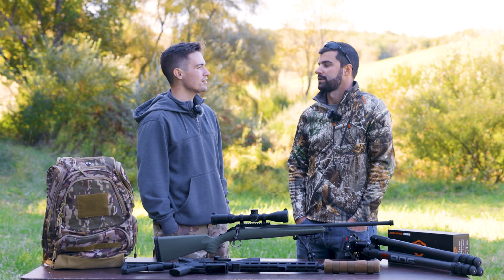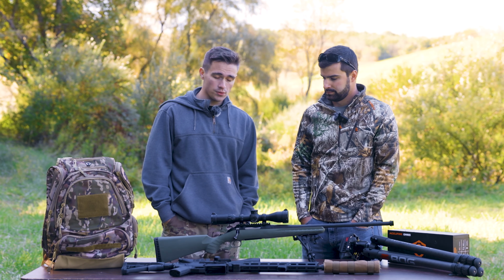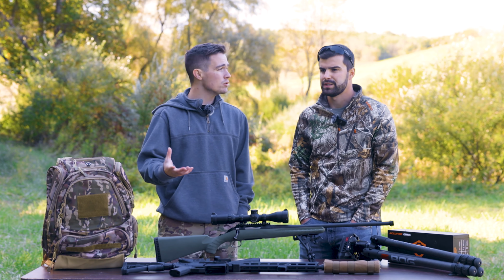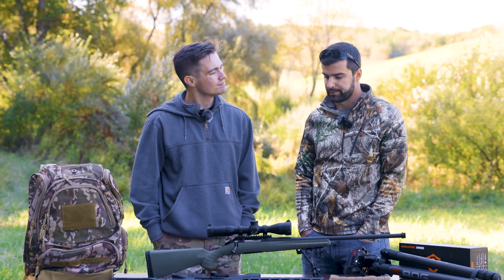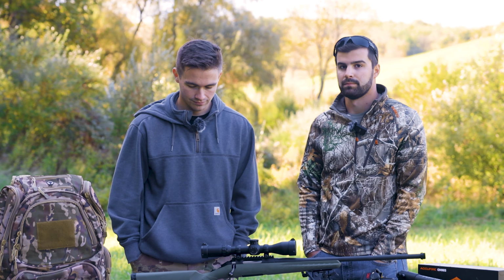So if it was me, I wouldn't worry about the accuracy difference in choosing between these two. I really think you can't go wrong either way. It's really how you want to hunt, what your purpose is for hunting, and how much money you want to spend. Yeah, your situation and how much money you want to spend. Exactly. You can spend as much or as little as you want on both of them. As long as it fulfills your purpose and what you need it to do, then more power to you.